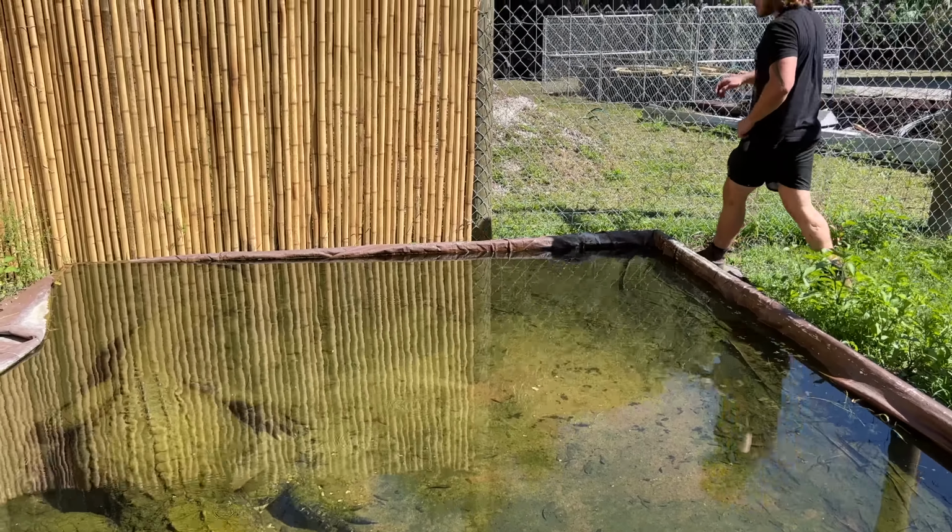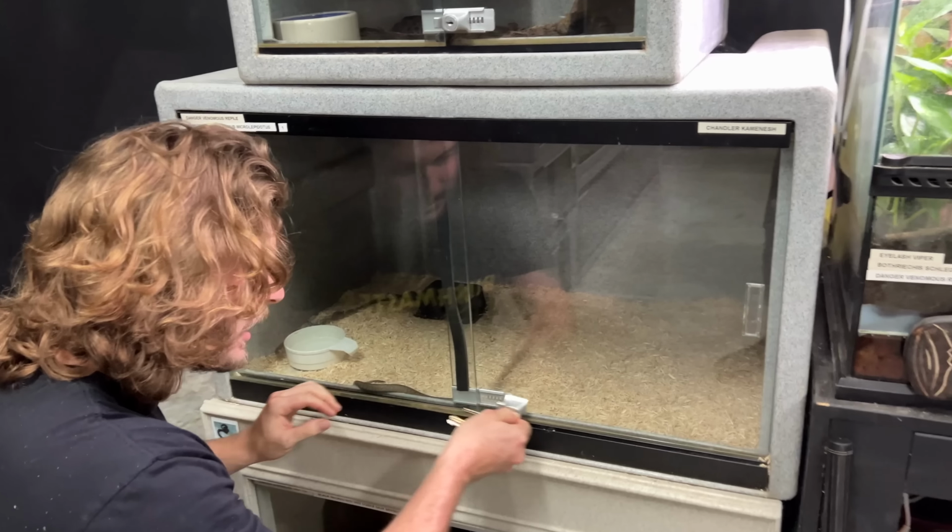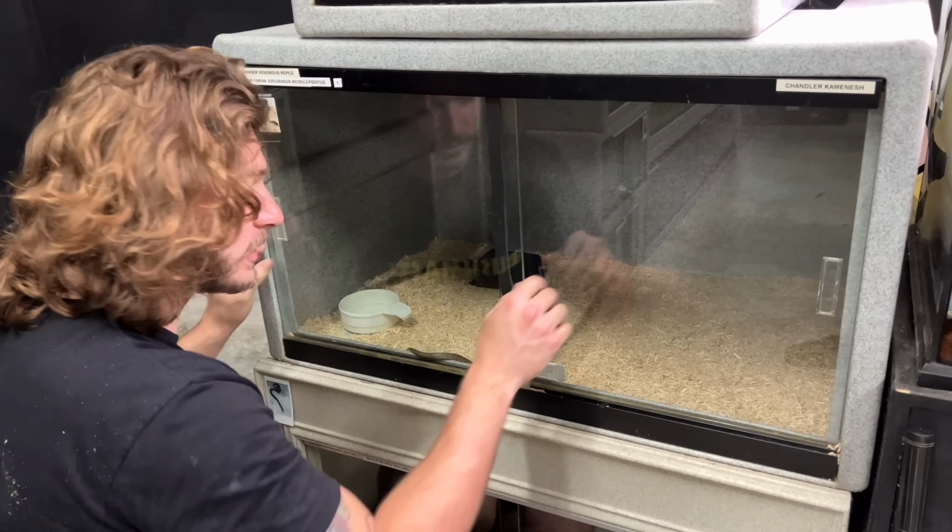All right, so we're gonna be taking care of the inland taipan. Little Stevie just came out of shed. And Stevie's getting big, man. Stevie's actually eating a lot more. Use that hook to open up the cage. What's going on, Stevie? Stevie usually isn't too crazy, but you never know with the taipans.